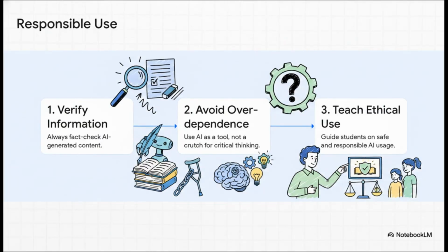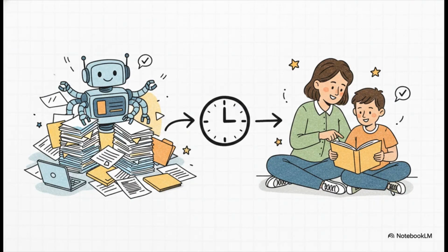But of course, a new tool like this comes with new responsibilities. First up, you've got to verify the information. Always fact-check what the AI gives you. Second, don't become over-reliant on it. It's a tool, not a crutch. And finally, teachers have a new and really important role now, teaching their students how to use these tools safely and ethically.